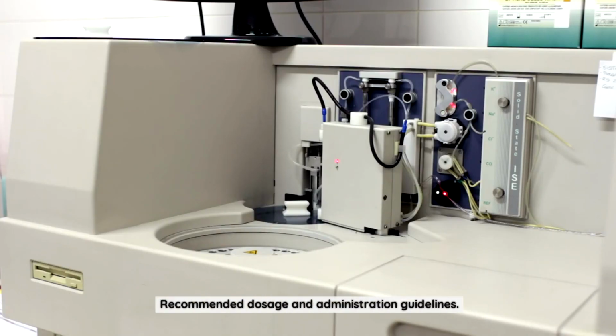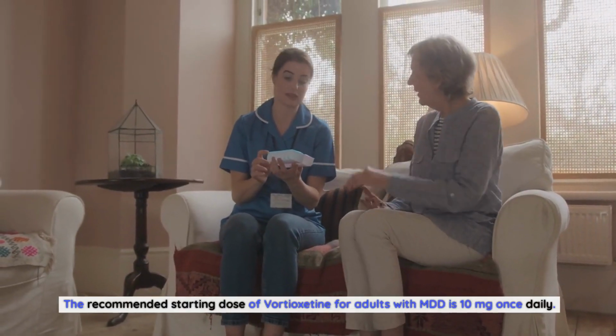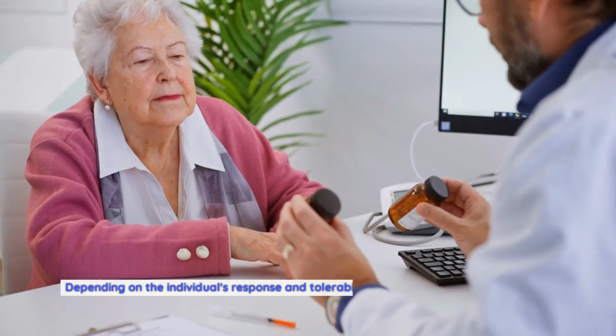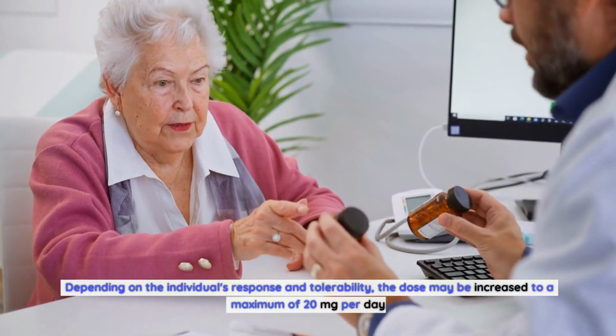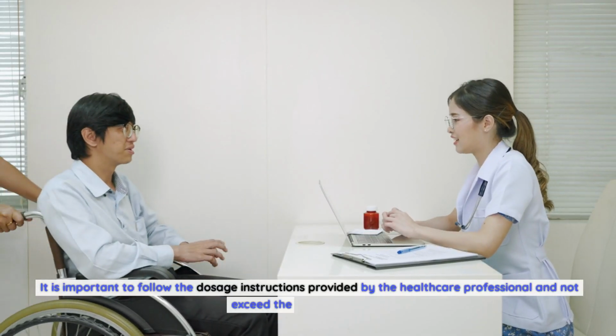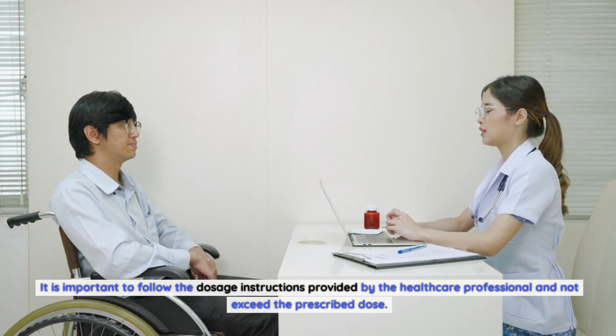Recommended dosage and administration guidelines. The recommended starting dose of vortioxetine for adults with MDD is 10 mg once daily. Depending on the individual's response and tolerability, the dose may be increased to a maximum of 20 mg per day. It is important to follow the dosage instructions provided by the healthcare professional and not exceed the prescribed dose.